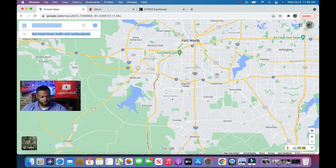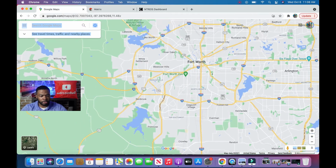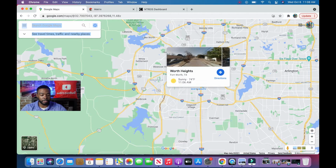And then really cool suburbs that I like are Crowley, Burleson, Everman, just because they're closer to the highway and convenient, and they also have spacious, what else? They have everything that you need, and it's like the country feel. So it's not too much going on, but it's not too little going on in these areas. So you have all these suburbs, and then you have also different neighborhoods within Fort Worth.